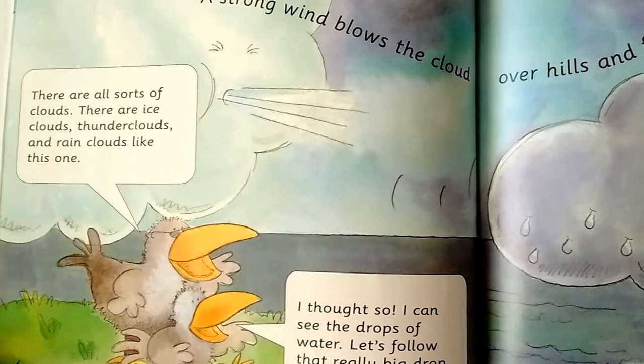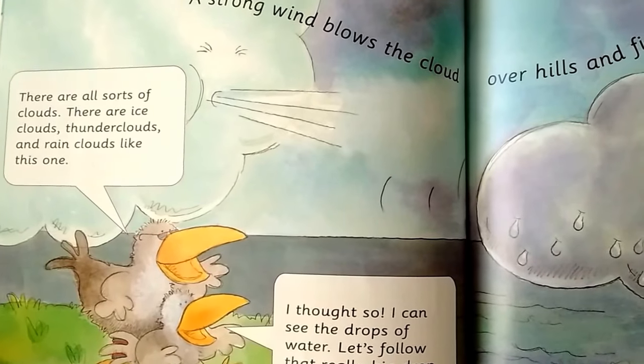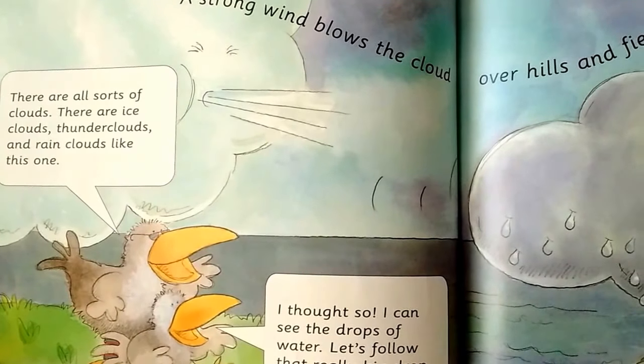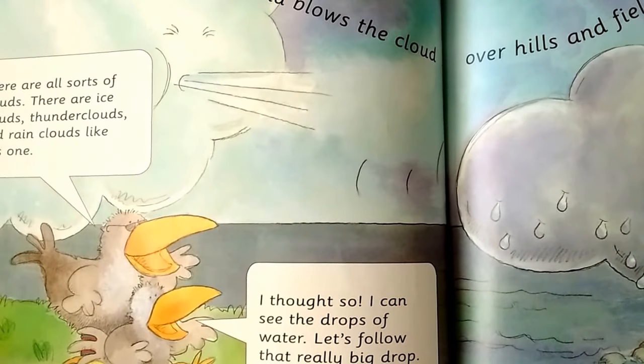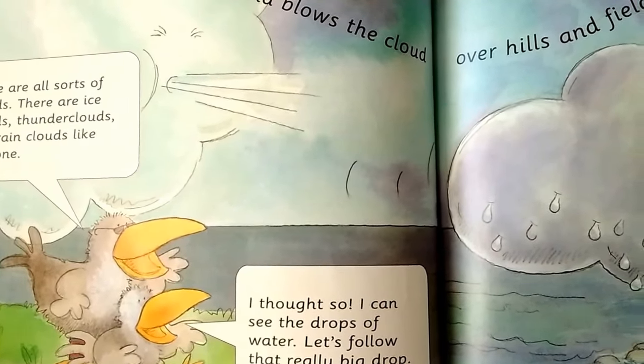There are all sorts of clouds. There are ice clouds, thunder clouds, and rain clouds like this one. I thought so. I can see the drops of water. Let's follow that really big drop.